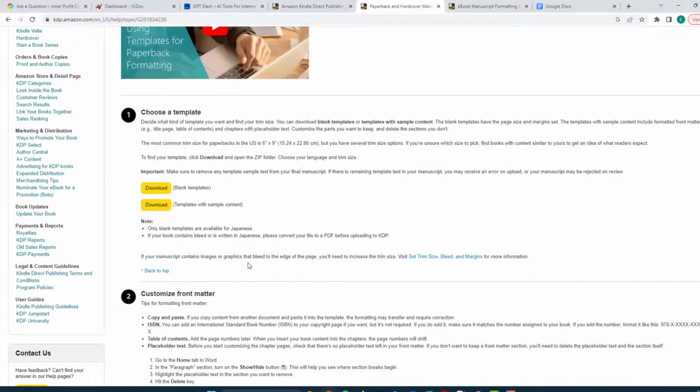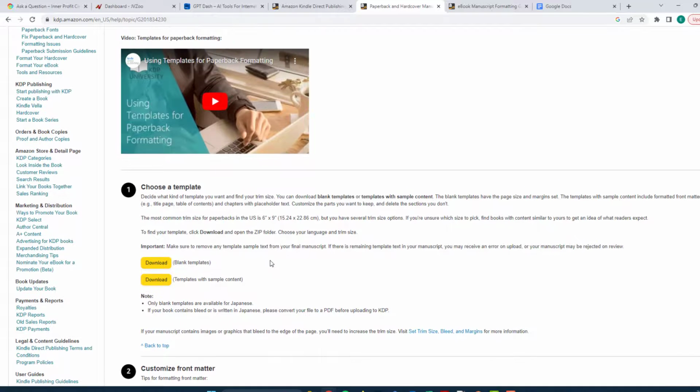It's actually going to download a whole package of templates for you in all their different trim sizes. In other words, many different sizes of books that they can print. The size that we're going to create today is a standard 6-inch by 9-inch paperback. You can see they actually say that that is the most common trim size for paperbacks. So we're going to go with a 6-inch by 9-inch. And by creating a 6-inch by 9-inch paperback manuscript, we can use that same file when we go to upload it as an ebook. That's how we're going to kill two birds with one stone. So go ahead and download the templates with sample content, and you're going to find the 6-inch by 9-inch template, and that's the one that we are going to use.